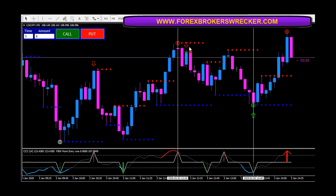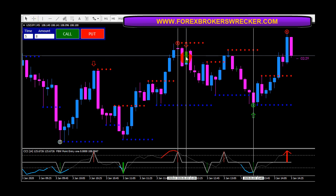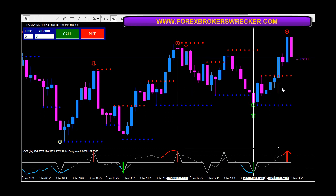Look at what happened here on this very place. Even this trade was won. You can see here it was won, but I wouldn't have taken this trade because it wasn't thickened. The red here is not a thickened red. That was why I might not have traded it. And now look at this thing we are trading now.